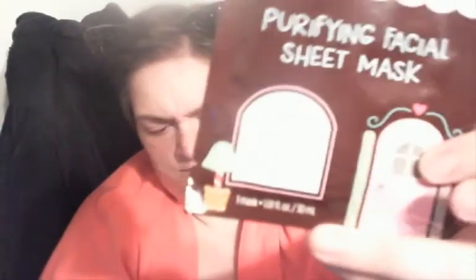We will be trying this, the Facial Shop Purifying Mask. It's supposed to revitalize your skin within 20 minutes. So if you want to see if this really makes you brighter and your skin looks so much better, please stay tuned.